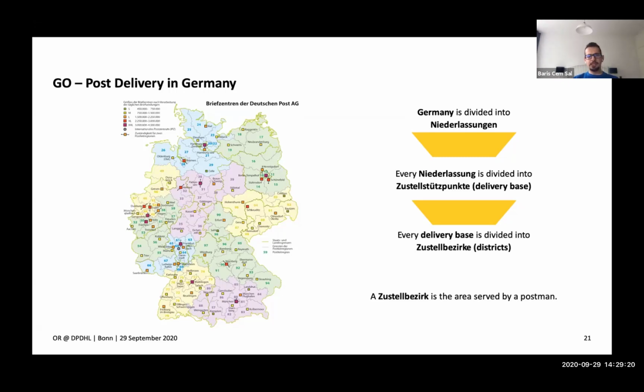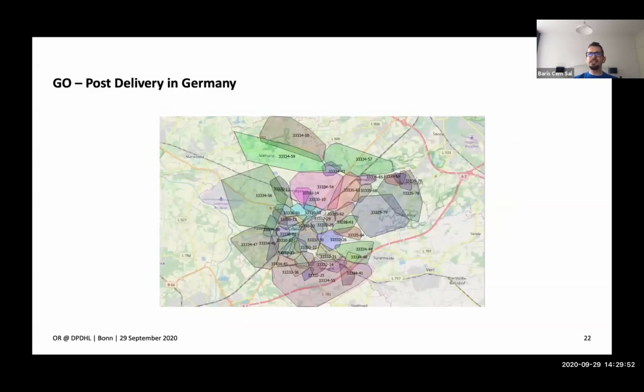Just to give you the size, we have 85,000 people working in post delivery as postman or postwoman, and 55,000 of them are driving. So they're doing the urban regions, and the rest is either riding a bike or walking. So this is a very big problem if you think about it, and this is I think most of our cost base in postal delivery, these 85,000 people that have to work every day. And this is how it looks like.